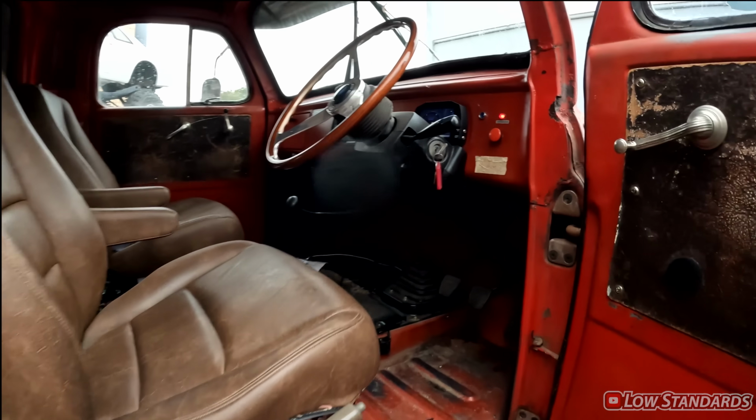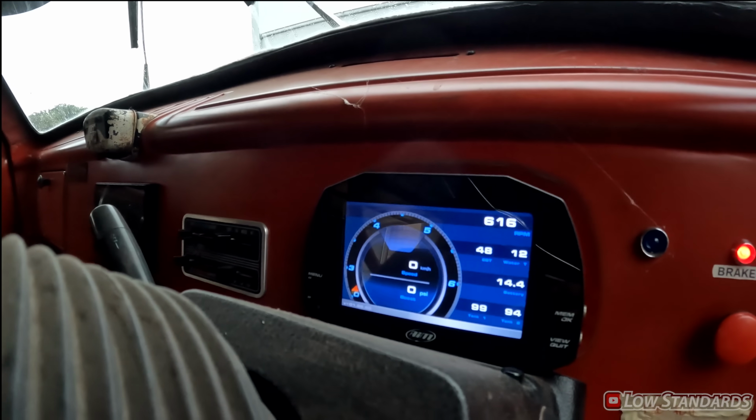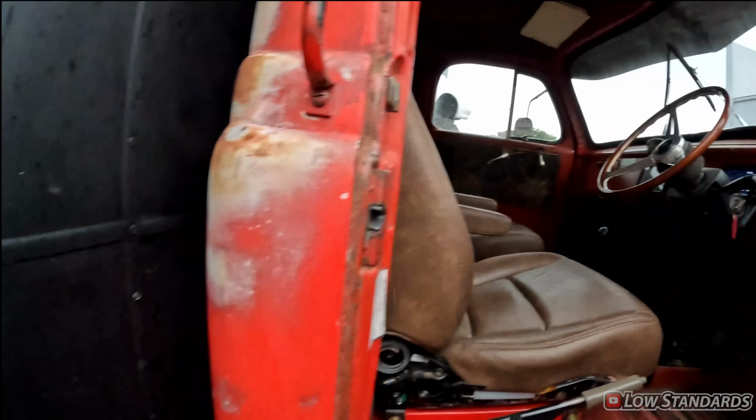Yeah, so it runs an AIM dash, all GPS speed and everything, dual fuel tanks and some diesel tanks, obviously side exhaust.